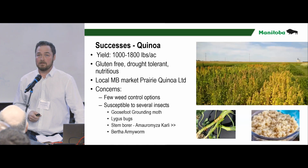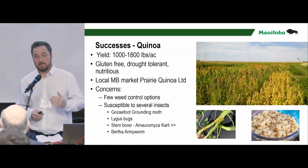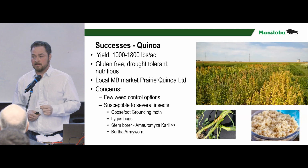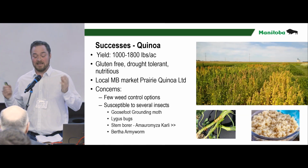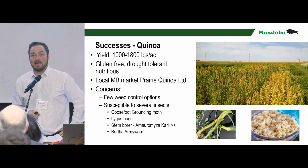Quinoa, we've been growing this for several years now, the DCs. We're looking at about 1,000 pounds to 1,800 pounds an acre. It's gluten-free, which is its niche. It's drought tolerant. I swear to God, I've grown quinoa on 2 millimeters of rain just to get it out of the ground. And none of the other crops or weeds want to jump out of the ground at that point. And it has a local market here in Portage la Prairie with Prairie Quinoa.